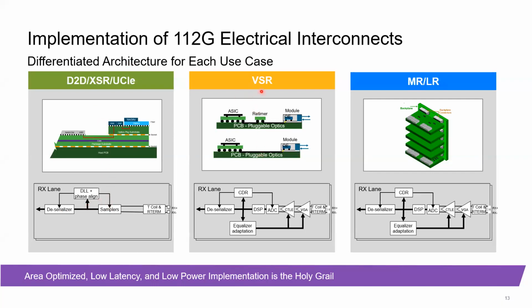Then the second interconnect we see is the VSR-based interconnect, very short reach, and they typically go from switch to retimer. This is again what I showed in an earlier slide, and then it drives a module. So here I'm showing a bit more granular depiction of the module, where this is the pluggable module. So this would be a cage. And here you have this module that plugs in, and there's an optical engine. We'll talk more about this in a coming slide. But the idea here is to talk about different channels.